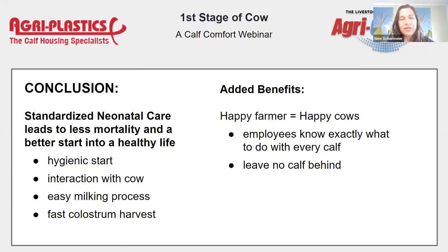Yeah, so as a summary of what we just said, we would recommend standardized neonatal care for your calves, starting right after birth up to, let's say, 2 to 3, 4 days, something like that. I wouldn't put a day benchmark on it. I would say when they can stand very steadily and drink solid from the nipple of whatever system you're using, that's when they're ready to move out of this station. It leads to decreased mortality and just an overall better start into a healthy life for those dairy replacement calves.